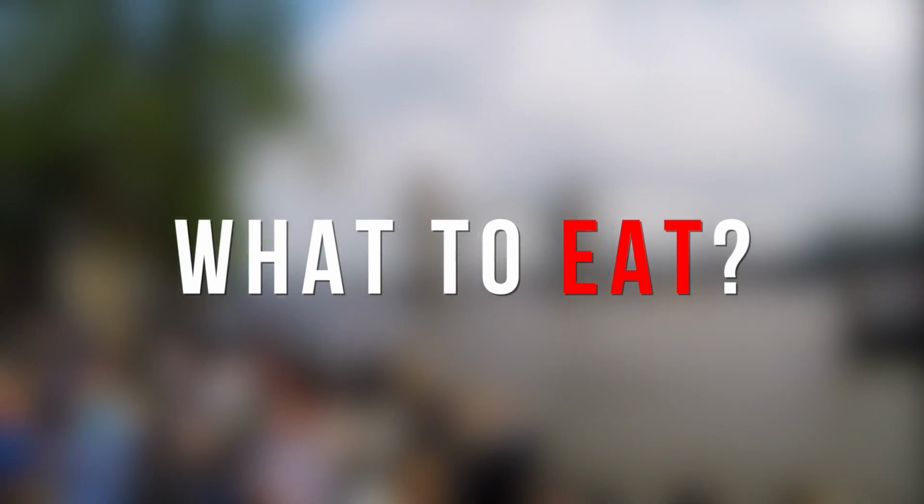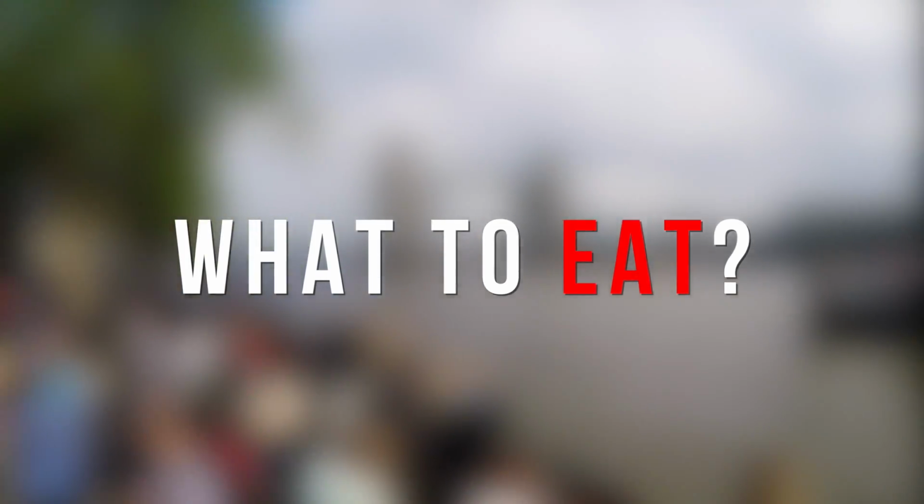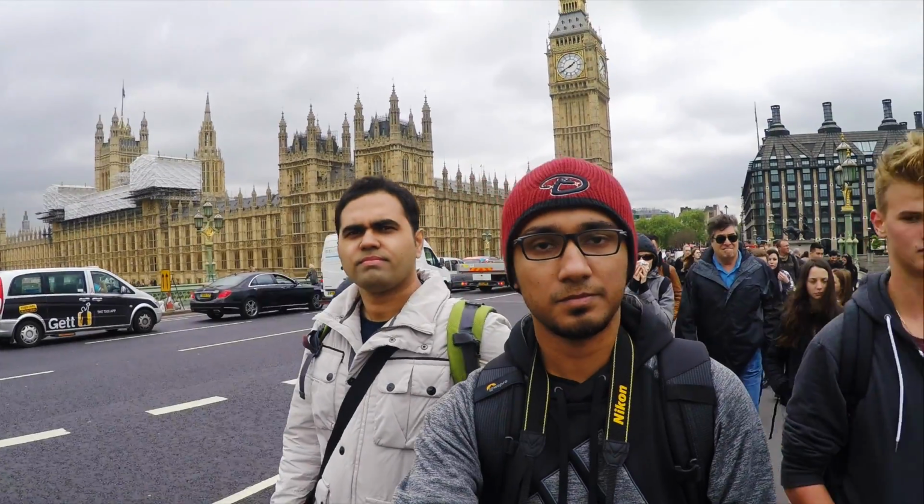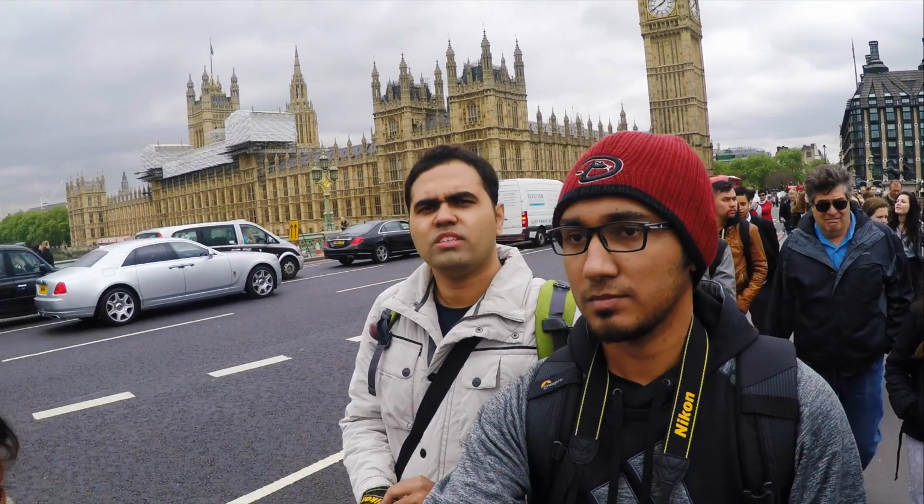Now for the fourth item, which is food. When I travel abroad, I tend not to spend too much on food. You would find burger or sandwich shops everywhere like McDonald's or Subway, and they offer really cheap food like $5 per meal. I personally always go for those.